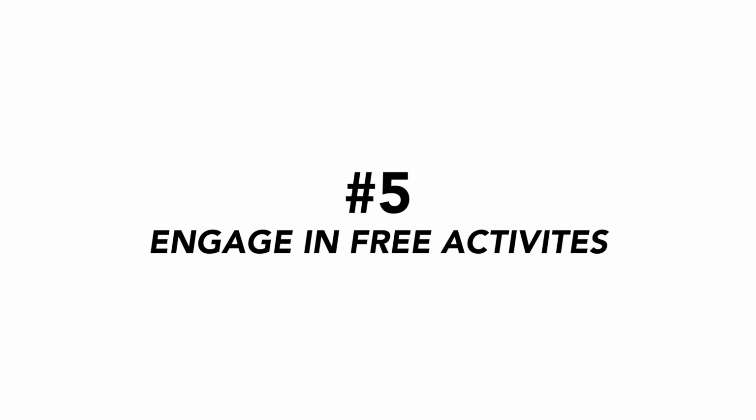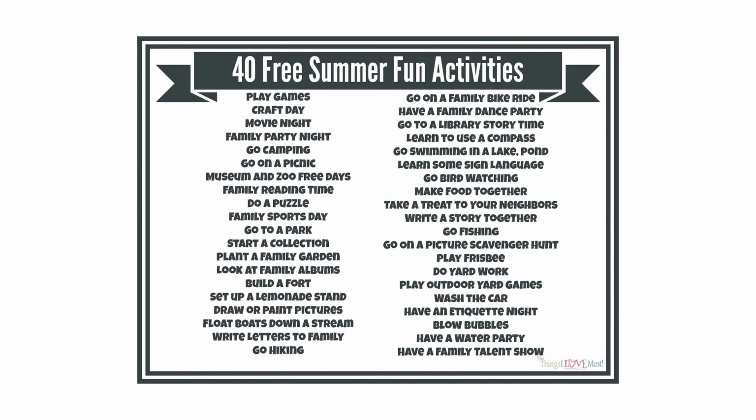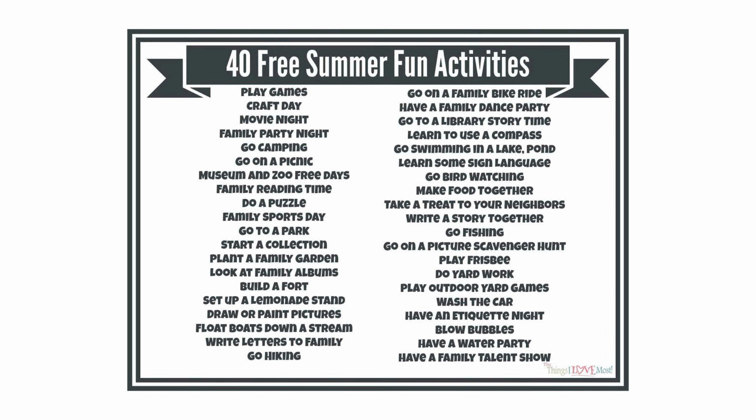And number 5 is to engage in free activities. Instead of blowing all your money on expensive entertainment, consider going outside or engaging in one of the many free, fun activities available. Depending on where you live, there can be many fun things to do for free, right? If you're out in the middle of the desert, you may have to think outside of the box a little bit, but personally, I think sand surfing sounds pretty fun.